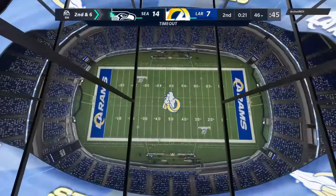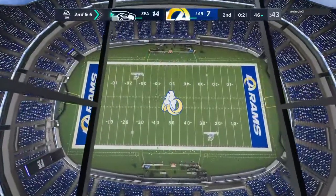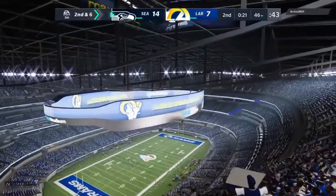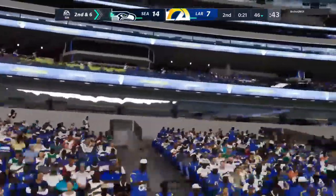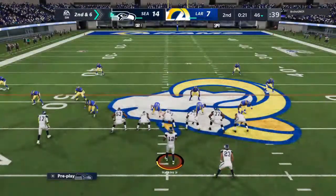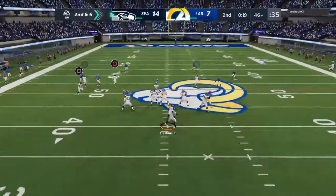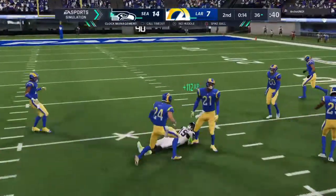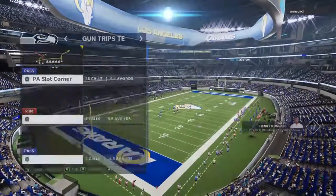Following the pickup of 4, here's 2nd and 6. Now a timeout called for by the defense as the clock will stop with 21 seconds to go here in the first half. Second and 6. Play action. Haskins. A scrap for the football, and he's going to come down with it. And this is going to be another first down as the tackle's going to be made at the Rams' 36.